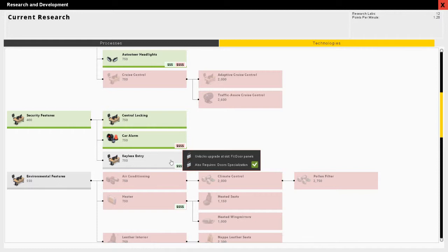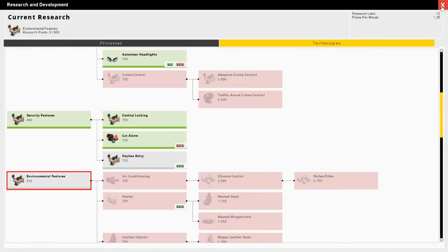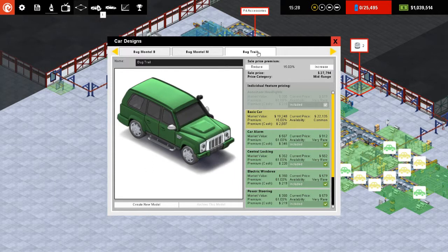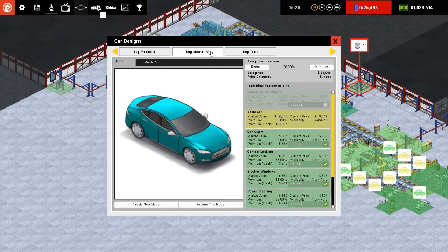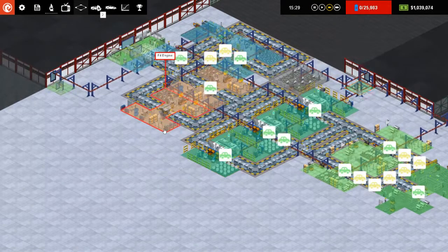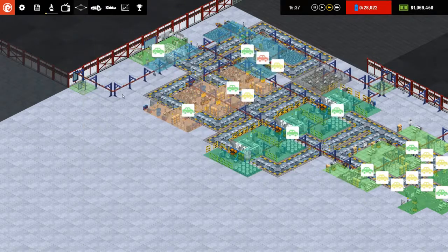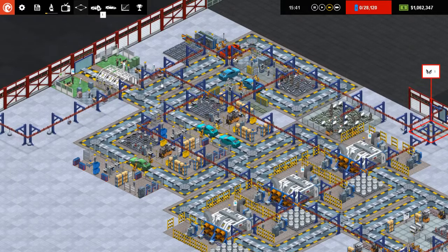Right, keyless entry. Let's do the environmental features at the moment. Do I put it as auto steer headlights? If I did, I think that would normally be on a luxury car, wouldn't it? It wouldn't be on the medium size, surely. Medium luxury, might be on that. I don't know if it would be on that, actually. Don't know if it would be on a Bug Trail. I mean, I'm classing this as a medium, but technically it's not. It still comes under a budget until it hits 35. I'm going to put auto steer headlights on that. I'll have to see how it goes, because if it doesn't work well, oh, I've sold. If it doesn't work well, then I'm going to have to reduce the price down a bit.